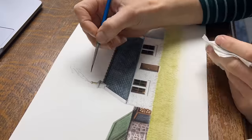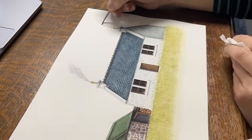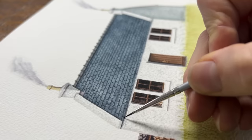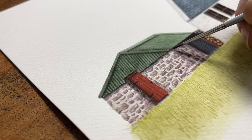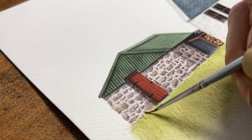I was a bit worried about adding in the chimney smoke, as I didn't know how it was going to look on the page, but I'm so glad I did, as it really brings the cottage to life. We love how this painting is a mashup of the old and the new, inspired by the original buildings, as well as the many changes they've undergone throughout their existence.